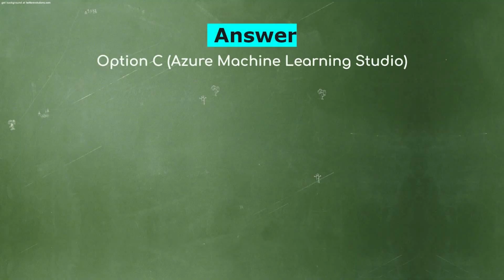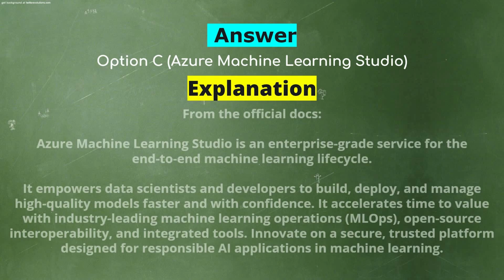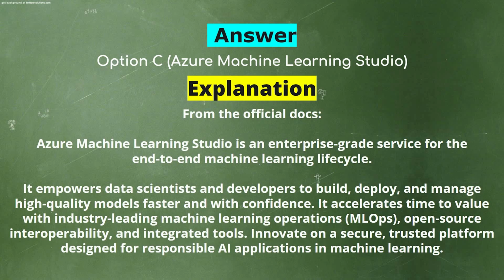Azure Machine Learning Studio. Explanation. From the official docs, Azure Machine Learning Studio is an enterprise-grade service for the end-to-end machine learning lifecycle. It empowers data scientists and developers to build, deploy, and manage high-quality models faster and with confidence. It accelerates time to value with industry-leading machine learning operations, open source interoperability and integrated tools. Innovate on a secure, trusted platform designed for responsible AI applications in machine learning.